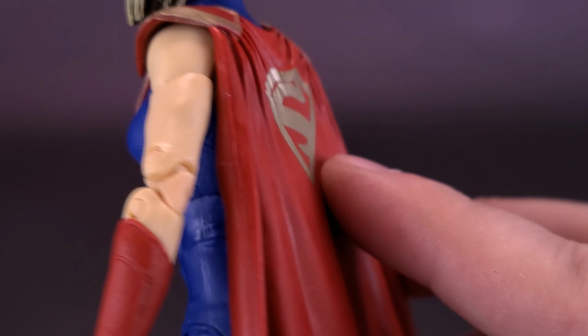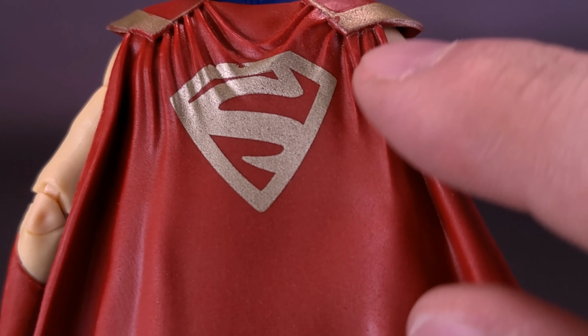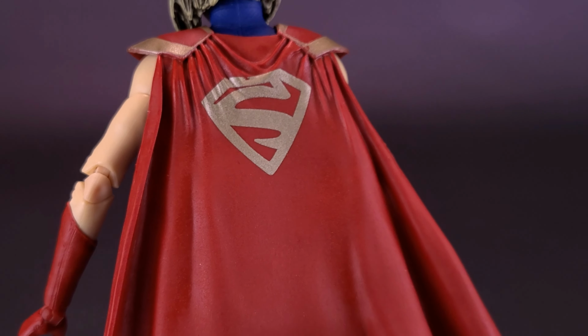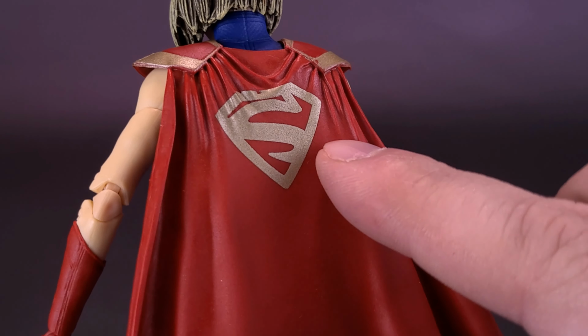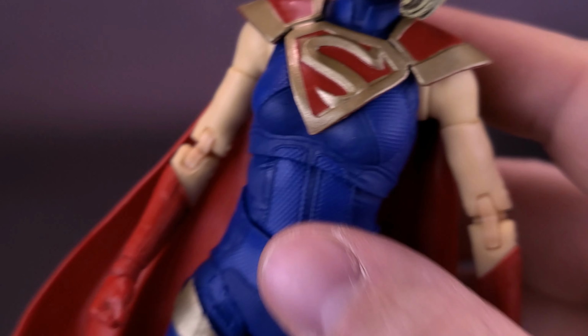Now in this case, unlike the S that's on the front, there's no additional molding here. Instead, what they've just done is they painted the S logo over top of it. It kind of reminds me of Electric Superman. That kind of logo that he had originally does look very similar here on the cape, and obviously here on the front of her body as well.